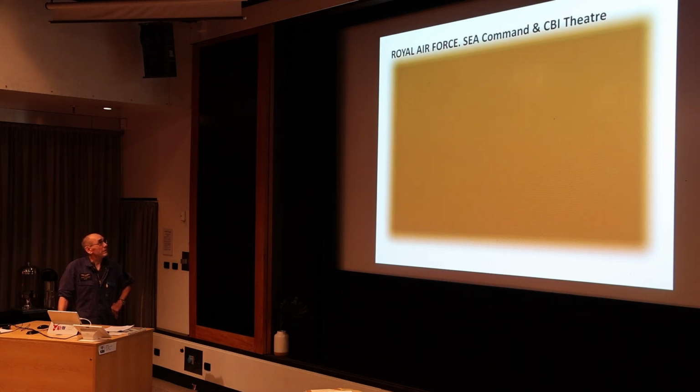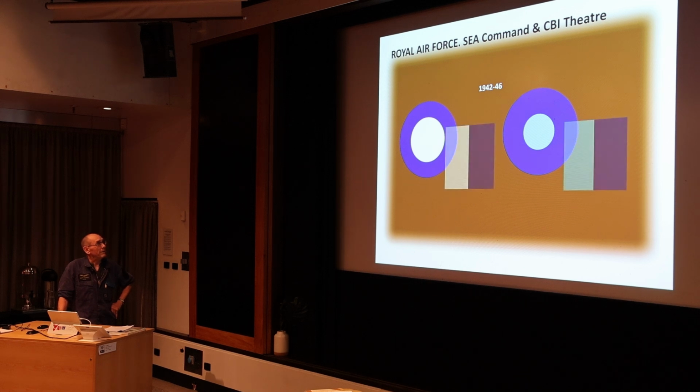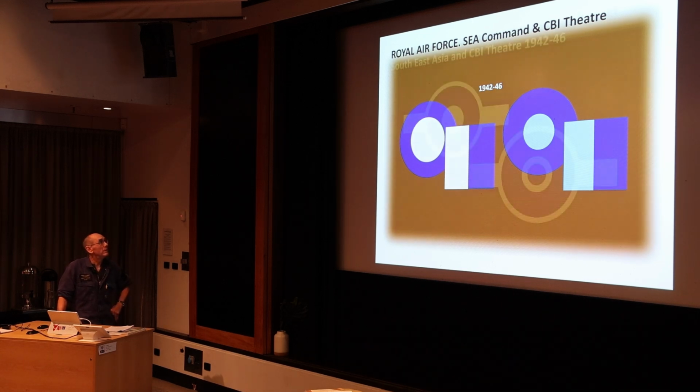In other theatres, this is Southeast Asia Command and the CBI, that's China, Burma, India Theatre, they took the red out. That was simply because the red markings on the Japanese aircraft they were fighting against were too easily recognisable. So they took the red out to, once again, avoid that friend or foe, don't want to be shot at by your own side thing. And then they simplified the roundel to suit the fin flash. So the white portion, the light blue portion on those was always to the front of the aircraft.